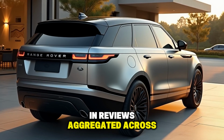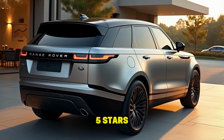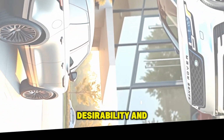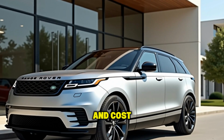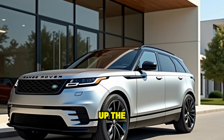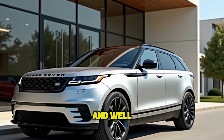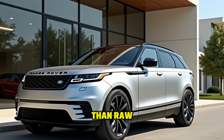In reviews aggregated across consumer feedback, the Velar generally scores around 4 out of 5 stars in many markets, praised for its design, comfort, desirability, and capability, but with some caveats about performance in base trim and cost considerations. To sum up, the 2025 Range Rover Velar is a sophisticated, elegant, and well-balanced luxury SUV that leans toward refined comfort and style rather than raw performance.